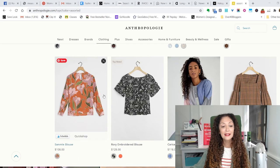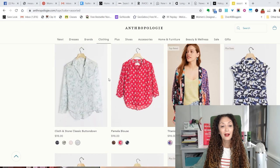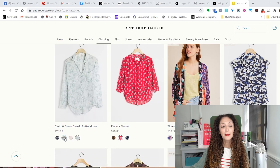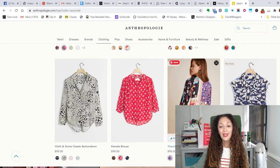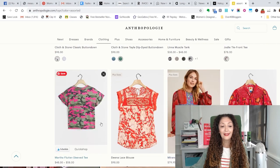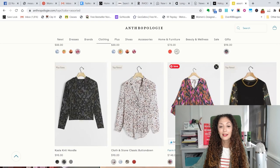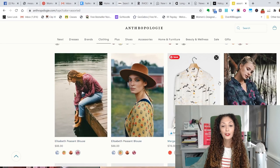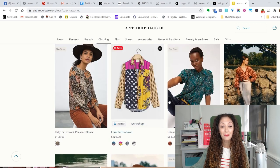So we're seeing that Sammy blouse, those are some of the key colors of the season, some obviously boho inspired prints, but you'll even see on sites like Anthropologie that you're going to find more classic pieces. This cloth and stone classic button down in different colors, that is quite classic. And then you're going to find some that are super trendy, like this camo tee or this really pretty floral top. So you're going to find a little bit of both, but in general, you're going to be able to start to spot what is trending when it comes to patterns and prints right now, right?